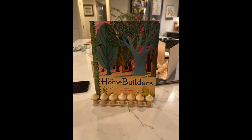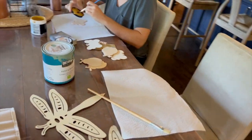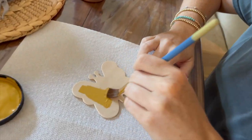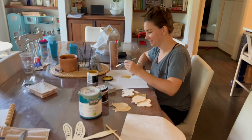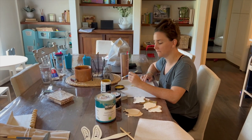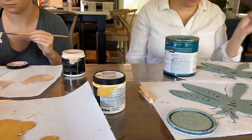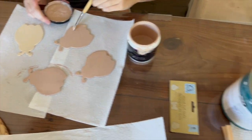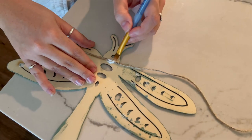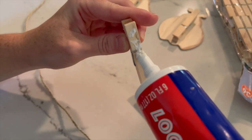It was super cute. For our second DIY, we wanted to create a clothespin line where the girls could hang their artwork or pictures. Once everything dried, we glued the bugs to the string and the clothespins to the bugs with construction adhesive.